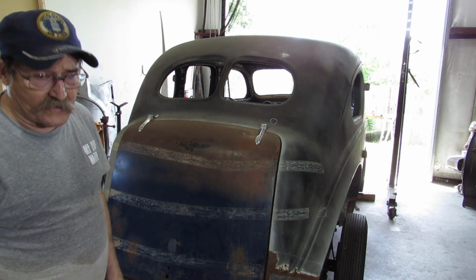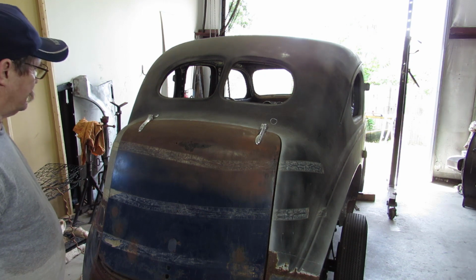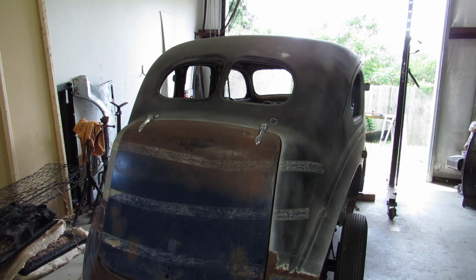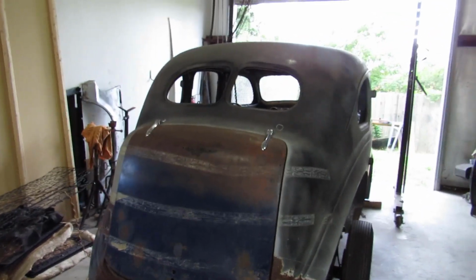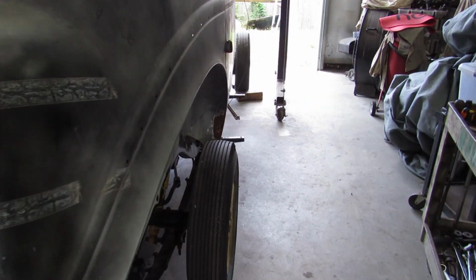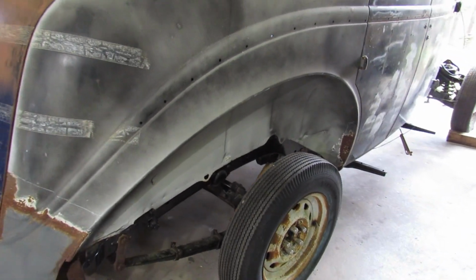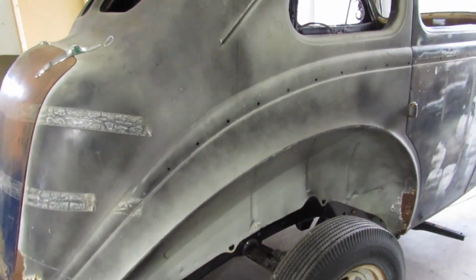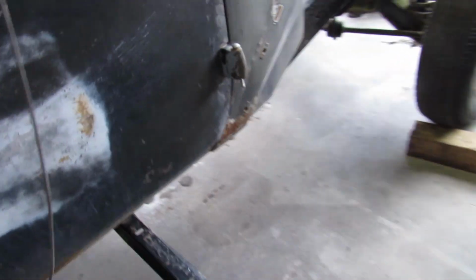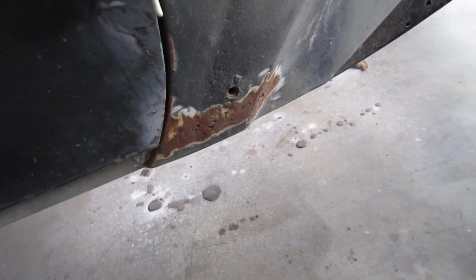And we're going to put a Cadillac engine in it. So it'll be different. I'll give you a little quick walk around. I did the other day before we brought it in. We got a few holes up underneath here we got to fix. We got that down there. I got to repair that. And I got some over here I gotta fix.